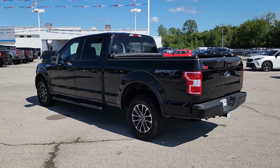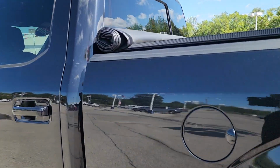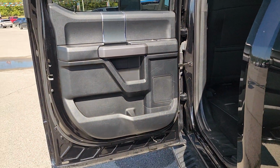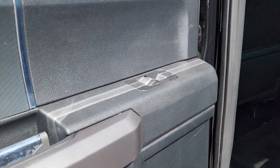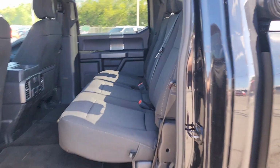These are just some of the great options this vehicle comes with: pre-collision system, keyless entry, V6 cylinder engine, fog lamps, remote engine start, four-wheel drive, backup camera, Bluetooth connection, Wi-Fi hotspot, steering wheel audio controls.